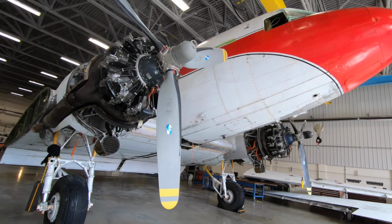We should be moving the DC-3 here shortly. Thank you to the avionics professors for showing us the C Series, aka the A220. Very cool.